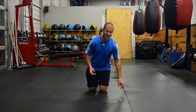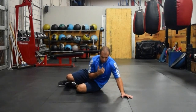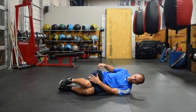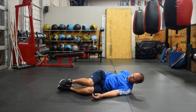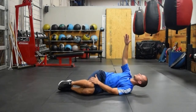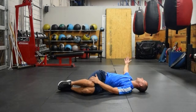First one, side lying thoracic spine rotation. So important, because as we start to come forward into this rounded upper back position, we lose the ability to extend and rotate. This is a very important drill, something I work on a daily basis, every morning, to be honest with you. What I want to do first here is get the legs stacked. In this position, you'll notice the hip wants to sit back, so try to get the knees flush in a straight line. Arm is up, bottom hand is holding that top leg down. I'm going to breathe and try to rotate as far as I can.